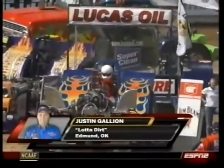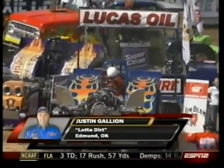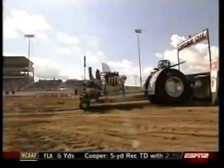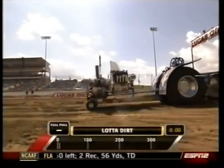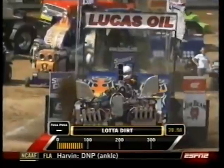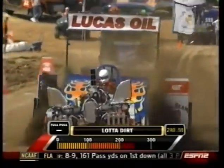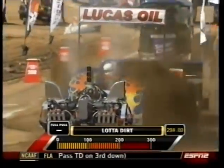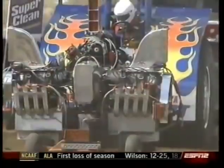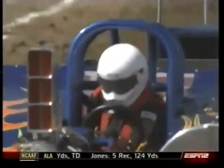We'll continue on here. Justin Gallion with a lot of dirt out of Edmond, Oklahoma. A three-engine combination. Let's talk about the superchargers here. The superchargers on the three-engine tractors are allowed to be a little bit bigger. These guys run 14-71 superchargers so they can compress more air down into the engine. A unique style injector hat on the top of each one of those power plants. 301 feet, very respectable pull, but it's not going to be enough to take the lead here today.